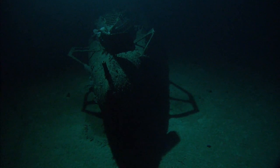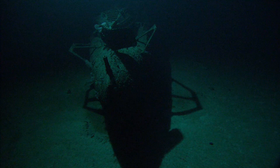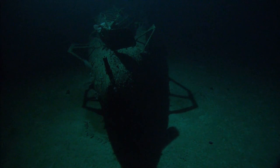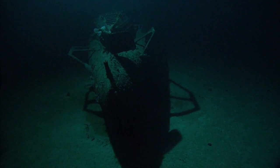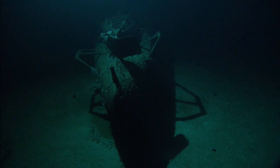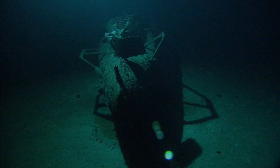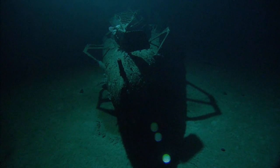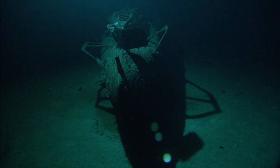In our last two days, we've been exploring several sunken Japanese submarines. These were submarines that were captured at the end of the war, brought to Pearl Harbor, studied by the Americans, and then intentionally scuttled during practice torpedo runs by U.S. submarines off Oahu. Yesterday we visited a submarine called the I-201.